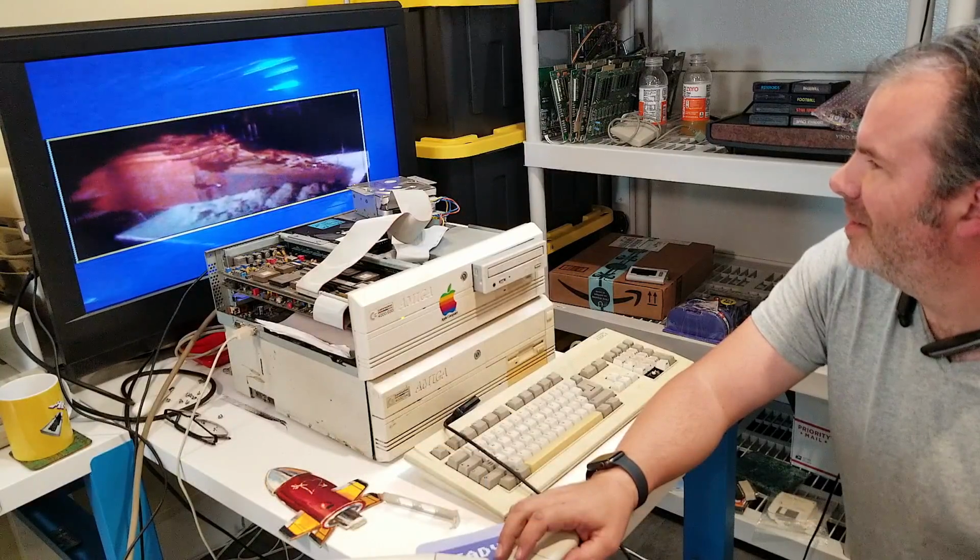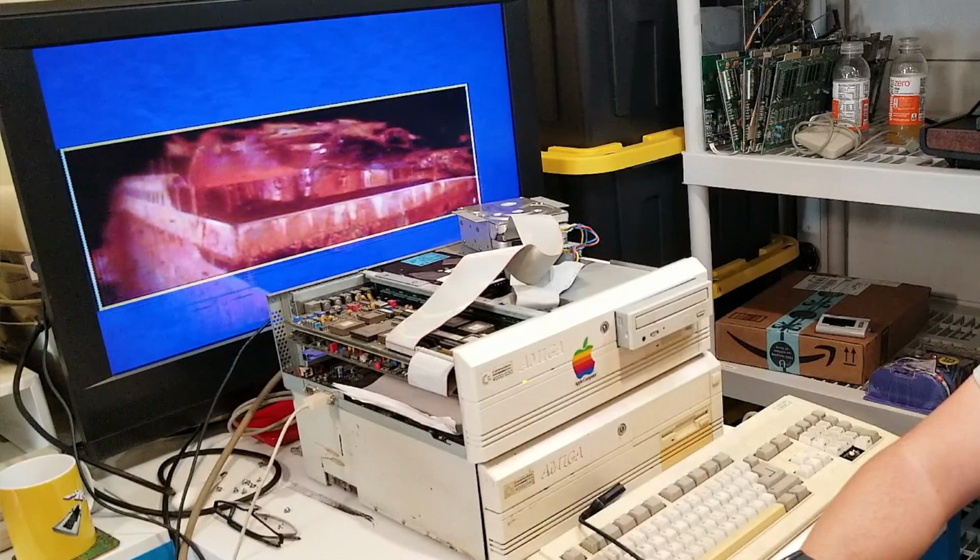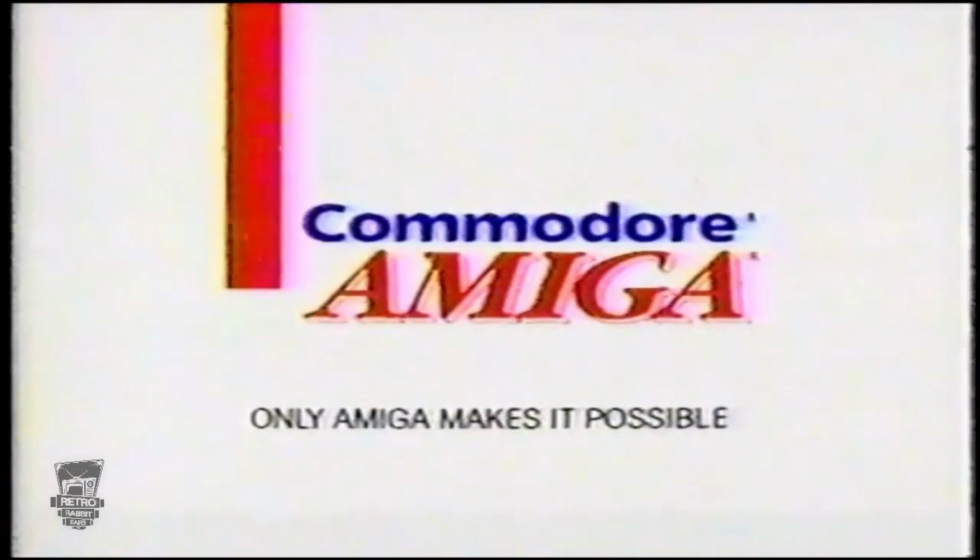And now I'll leave you to sit back and enjoy this little journey back in time into movie history and to half a league under the sea. After all, only Amiga makes it possible.